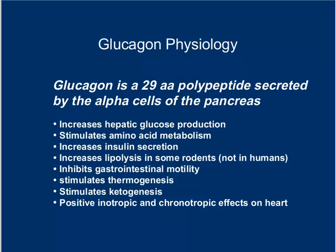Now let's move on and have a look at glucagon physiology. This is just to remind everybody. What I'm really trying to do here is to answer the question, is glucagon worthwhile? Is it interesting to look at glucagon at all? So I've just summarized a few things here: it's a 29 amino acid polypeptide, secreted from the alpha cells of the pancreas, increases hepatic glucose production, stimulates amino acid metabolism. I think this is very important. I'll come back to that. Increases insulin secretion. It's a very powerful insulin secretagogue.